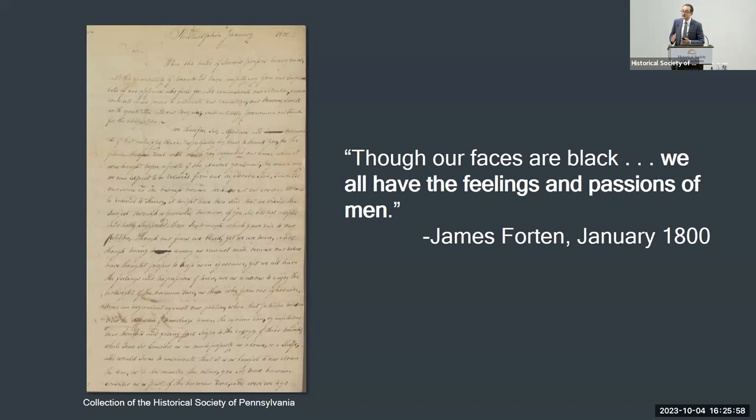This is James Forten's earliest surviving letter, written 2 years after he takes over the sail loft. It's a letter that he writes to a Massachusetts congressman named George Thatcher. Thatcher was serving in Congress at the time and was present for a really important vote in which Congress is voting whether or not they should hear a petition that was delivered to Congress by a group of free Black Philadelphians led by Absalom Jones, petitioning Congress to either change or even amend and perhaps even repeal the Fugitive Slave Act of 1793, which President Washington had signed into law.